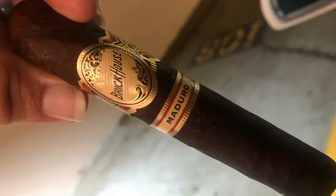Absolutely. Well, I went with something relatively inexpensive, not quite as inexpensive as yours. And I was actually a little surprised when I saw it. I expected it to be a dollar or two more, and it was the Brickhouse Maduro Robusto. Before they came out with the Maduro, the Brickhouse got like one of the top cigars of the year in 2010. And so then they released the Maduro designed to be a little spicier and a little bolder.